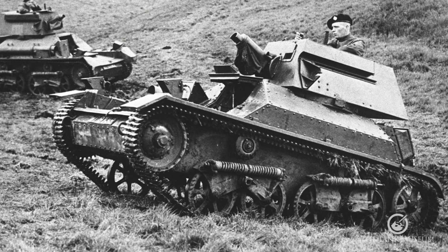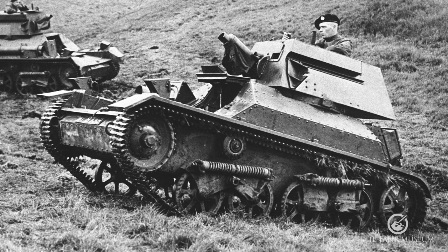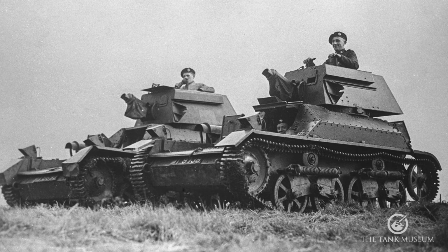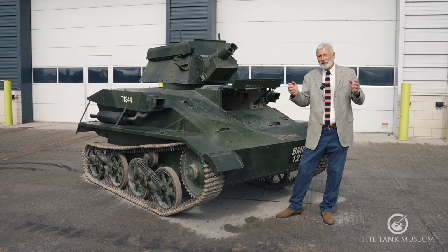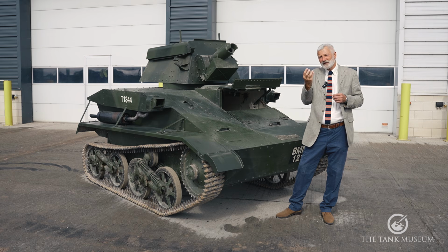The Mark II's got a Wilson pre-selected gearbox in it. 50 of these vehicles end up being made, and they're actually all issued out to the 3rd Battalion, the Tank Corps, who use them. That's pretty much it. There's no real spares there. Royal Ordnance have made about 29 of them, Vickers, 21 of them.